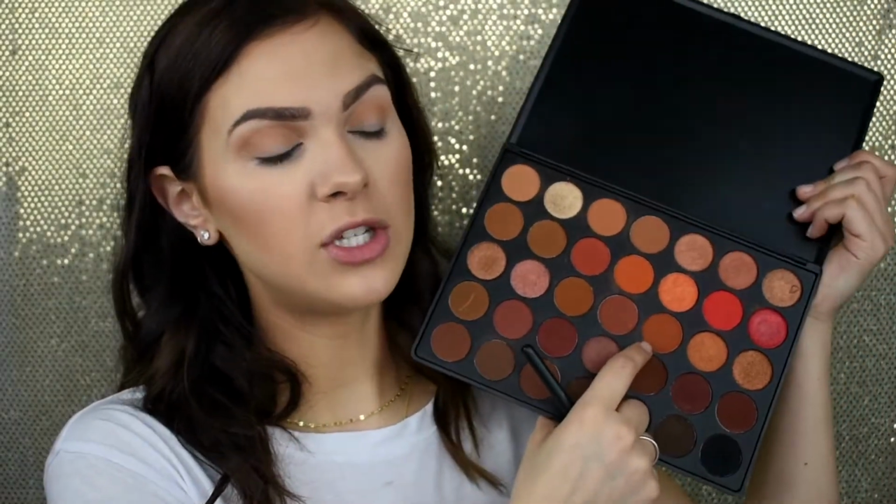I'm going to be going in with this shade from the palette right here, taking my Morphe M441 brush. I'm going to buff this into my crease area again, just to add a bit of this warm pumpkin tone that I'm going for. I'm going to focus this starting on the outer corner and working my way into the crease.